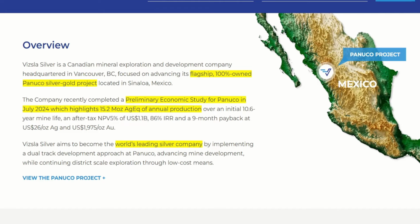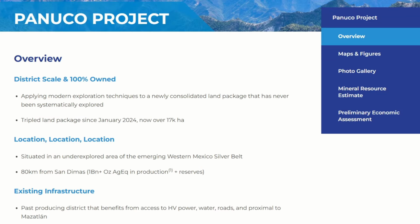The company recently completed a preliminary economic study for Panuco in July 2024, which highlights 12.5 million ounces of annual production over an initial 10.6-year mine life. Vizsla aims to become the world's leading silver company by implementing a dual-track development approach, advancing mine development while continuing district-scale exploration through low-cost means.